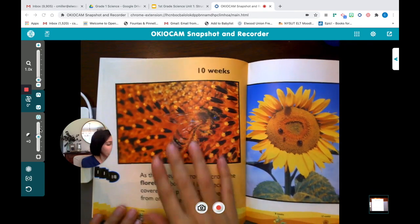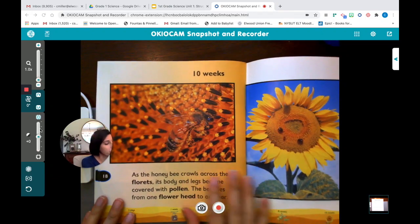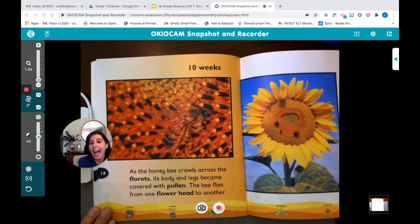Now we're at 10 weeks. Oh, we're still at 10 weeks. This was 10 weeks also. So 10 weeks continued. As the honeybee crawls across the florets, its body and legs become covered with pollen.